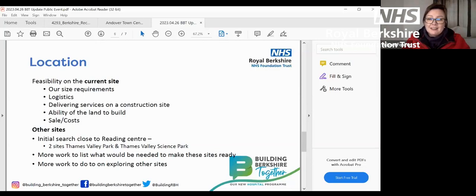There's logistics, basically delivering services on a construction site, which is essentially what we would be doing. It's not going to be easy because we'd have to knock down a building to build a building, and decant people. It's like the game Tetris, where you decant into one building, then move to another, moving things around, all while you're trying to deliver your services on that site. So we would have to look at the logistics of that, and the ability of the land to build on it.